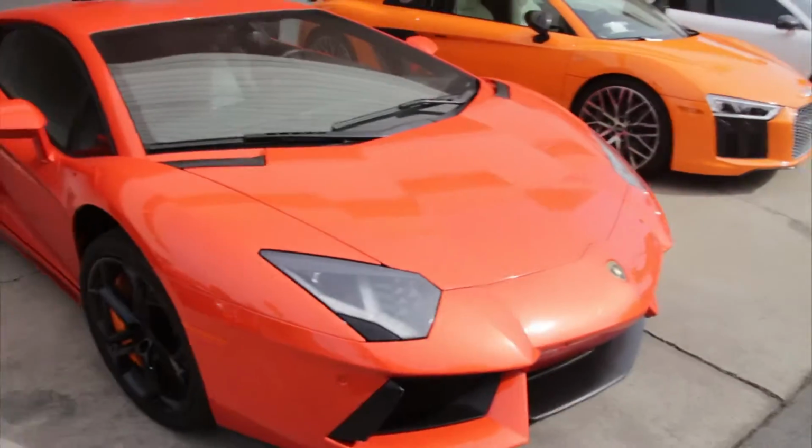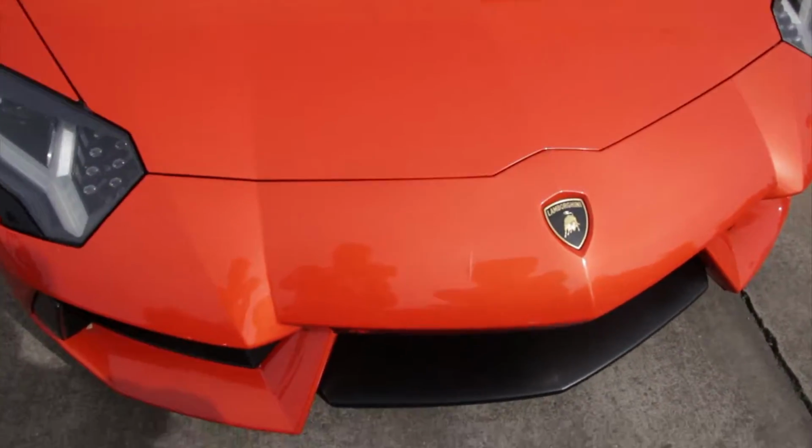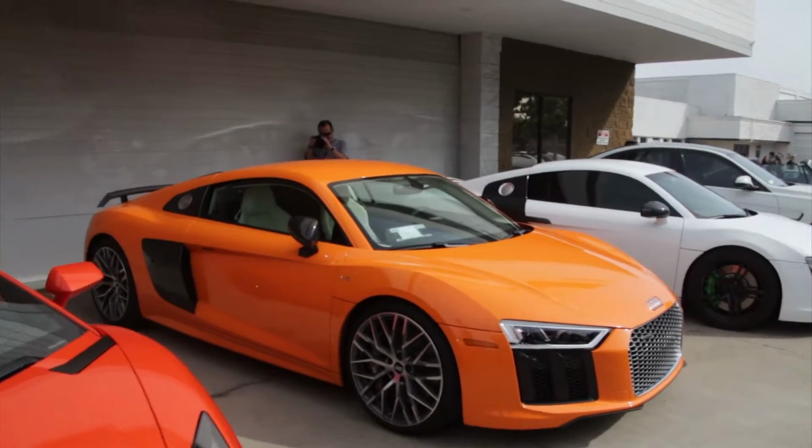It needs a full collection though, because that thing is killing me. That's breaking my heart. What is that? I don't know if you can see that, but someone... No, and then there's a bigger black mark up here. But this new Audi looks cool. That's a pretty sick combination.